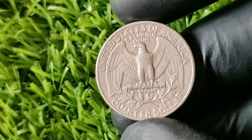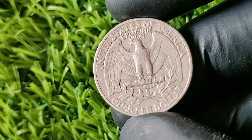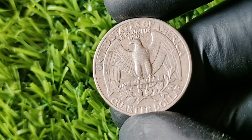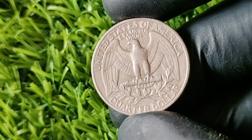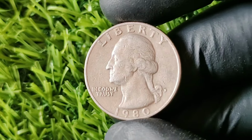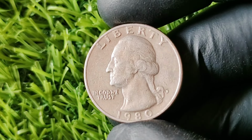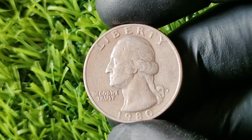Now let's talk about what happens after you find a potential winner. First, do not clean the coin, seriously. No matter how dirty it looks, cleaning it drops the value faster than a bowling ball off a balcony. Second, take clear close-up photos of the front and back. Send them to a certified numismatist or a professional coin grading service like PCGS or ANACS. They'll evaluate the coin, give it a grade, and seal it in a protective slab. Once it's graded, you'll have real bargaining power with collectors and auction houses.